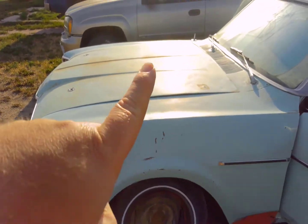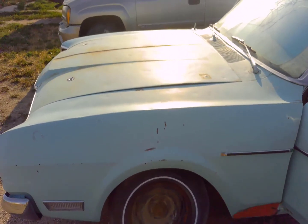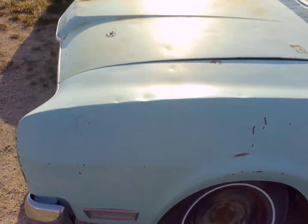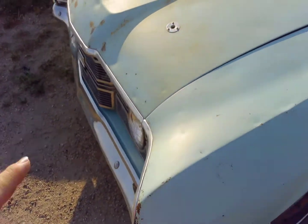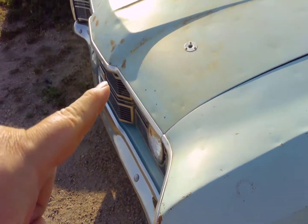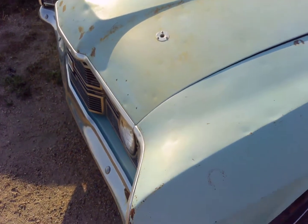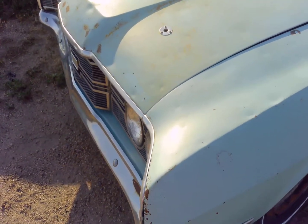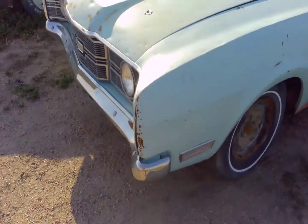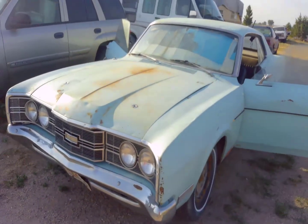I see an issue. The hood right there, it's bowing. That's not good. I'm gonna have to work on those springs. And of course, my Mercury insignia is missing. I can get that off another Mercury. It's the same darn thing. I think from 67 to 69. I can't quite remember. But also too, you probably see a lot of dings in the body.